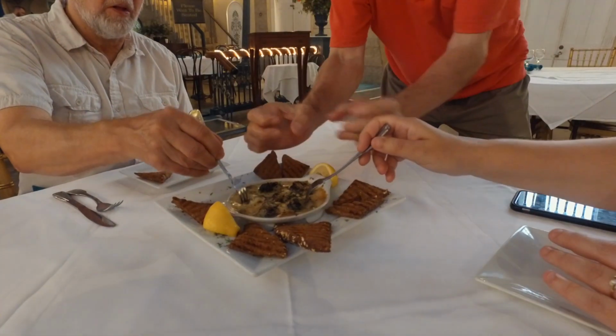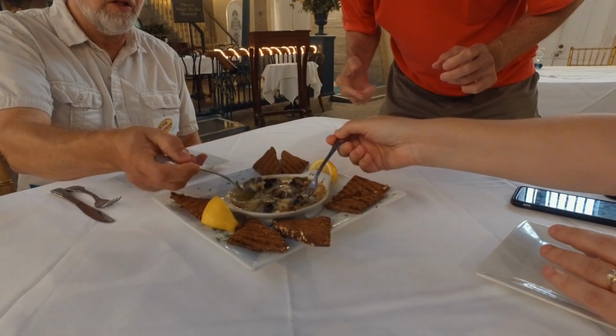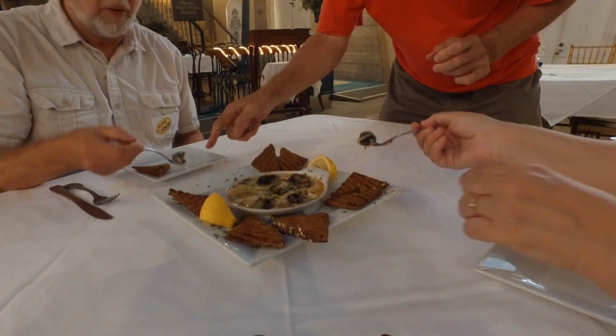Get those little holes that are in there. Okay, so just dig the whole thing out. There you go, put it on the side, on the plate. Okay.